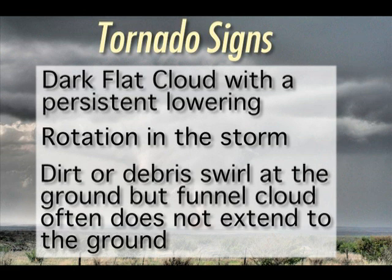In Colorado, we often do not get a funnel cloud that extends all the way down to the ground, because in the state of Colorado we have less humidity than our neighboring states, such as Oklahoma and Kansas, and therefore that funnel cloud may not be seen all the way down to the ground. As long as we have a dirt or debris swirl on the ground, we do have a legitimate tornado. And it's always important to remember that every tornado is dangerous.